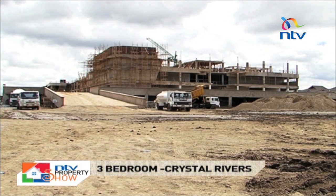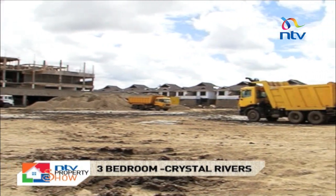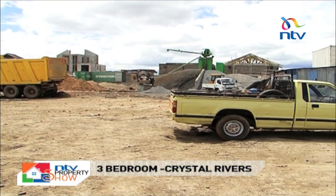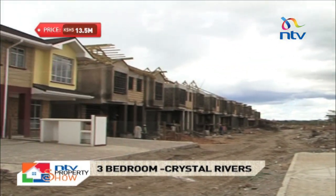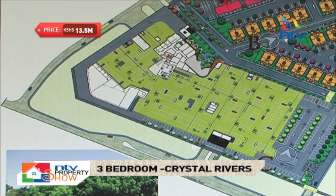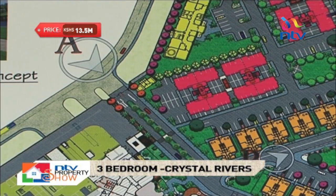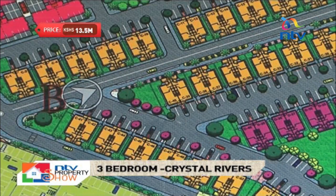Located along Mombasa Road, just 25 kilometers out of Nairobi CBD, is Crystal Rivers Mall and Residences. Set on 25 acres, the development comprises what will be a retail mall of 200,000 square feet, residential houses of 3 and 4 bedroom townhouses and 3 bedroom apartments, as well as an upcoming community center and kindergarten. The Crystal Rivers experience provides a community lifestyle of fun and comfort.